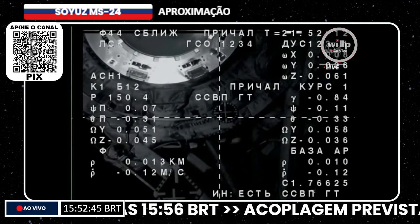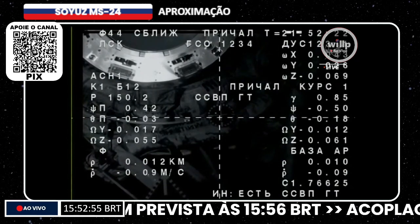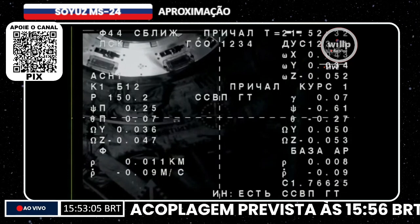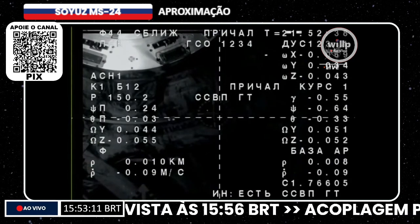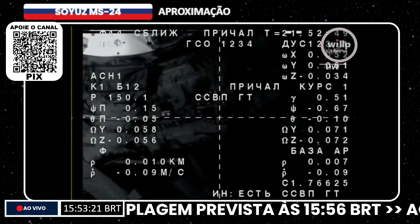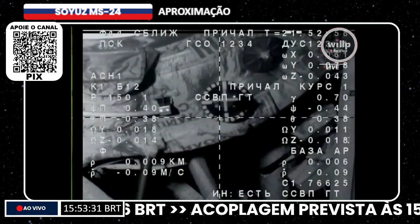7 meters. Range is 7 meters and range rate is 0.12, copy. 15 horas e 53 minutos. We have a small bias and I think we're straightening out. 6 meters now. Estamos a 6 metros da estação. We have a small bias. 5 meters. Range rate 0.09. Less than 5 meters now, standing by for contact and capture.